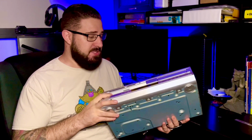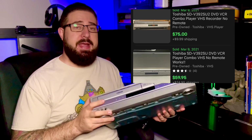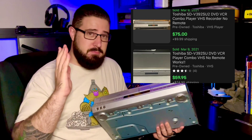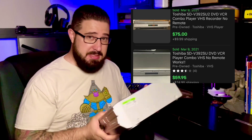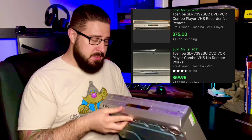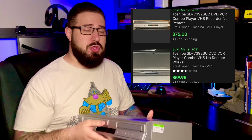DVD VHS. You saw me in the store. I definitely like to try to make sure these are plugged in and at least functioning. The DVD case is coming out. Still need to test it to make sure that it hooks up to the TV and works. Paid up for it, $17.99. But this is a Toshiba model, and these are selling pretty well. I'll put the sold comps up right up here, so I should hopefully triple my money on this purchase.